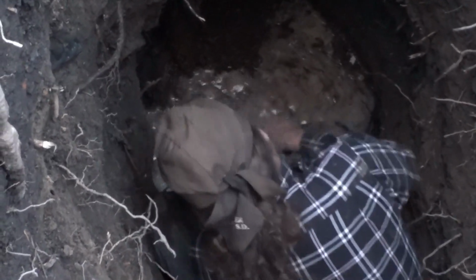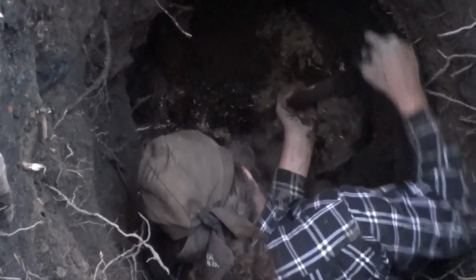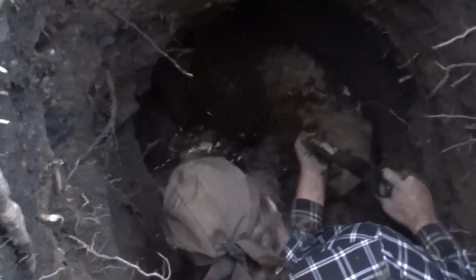Oh boy, there's something down in there. Let's see what it is. Well, looks like more yellowware. More yellowware and broken pieces.